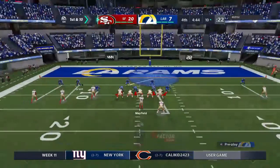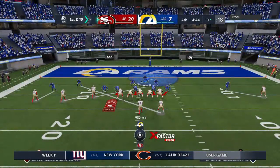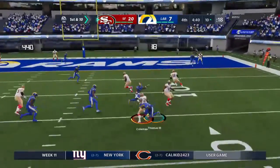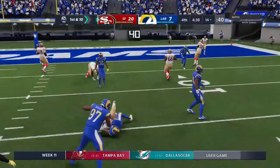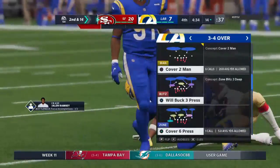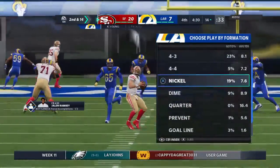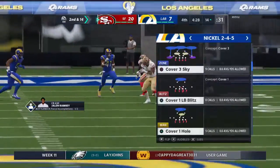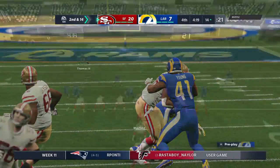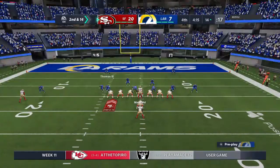So not quite a 1st and goal. It's 1st and 10 from the 10. A first down throw from Mayfield. On the screen, this is Coleman. And they'll go backwards here, losing yardage to the 14. Not what they had in mind there. That's going to go as a loss of 4. This has been a good march down the field, but now they're stuck looking at a 2nd and 14.